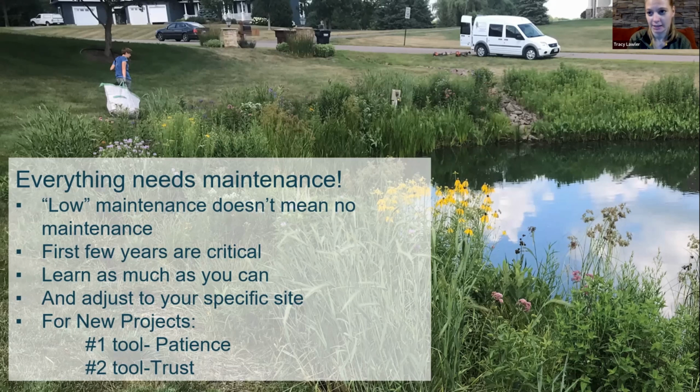We tell a lot of people that nothing happens overnight. So one of our number one tools for new projects is to have a little bit of patience, not come in too heavy-handed all at once. Just trust the process, trust the native plants. Even if you do have rabbits that come in and chew everything down overnight, we really like to trust that the native plants have those strong root systems, and a lot of times they'll come back up and then have even more blooms from where they were chewed down. So definitely have patience and definitely trust that those native plants are going to look very beautiful. Just give it a little bit of time.